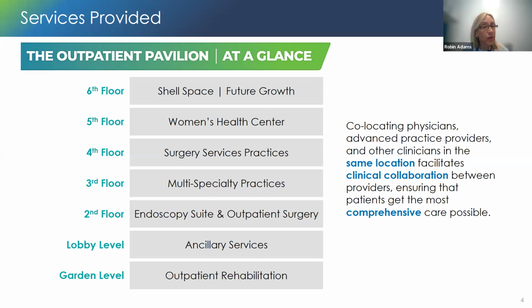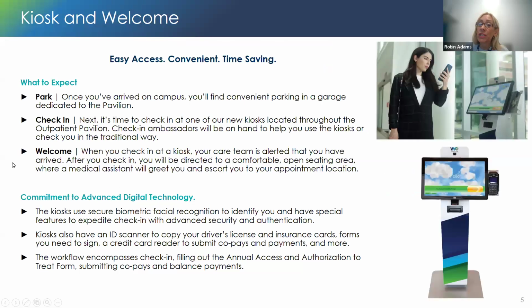And then on the sixth floor, that is what we call shell space, and that is to address future growth. We've got a lot of folks vying for that space, but we really want to make sure whatever we put there is founded in what the community needs, and it makes the most sense.